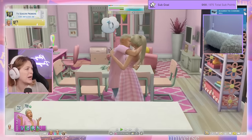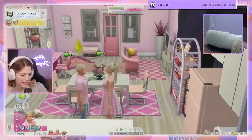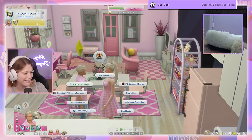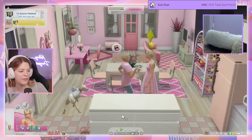Oh my gosh, he's thinking about marriage. He's thinking about marriage. He also wants to go for a jog. That is so Ken. And he wants to be friendly with Barbie. Of course, of course, Ken. Make some funny faces. They are both so flirty. She wants to make a friend and leave a drawing for someone.